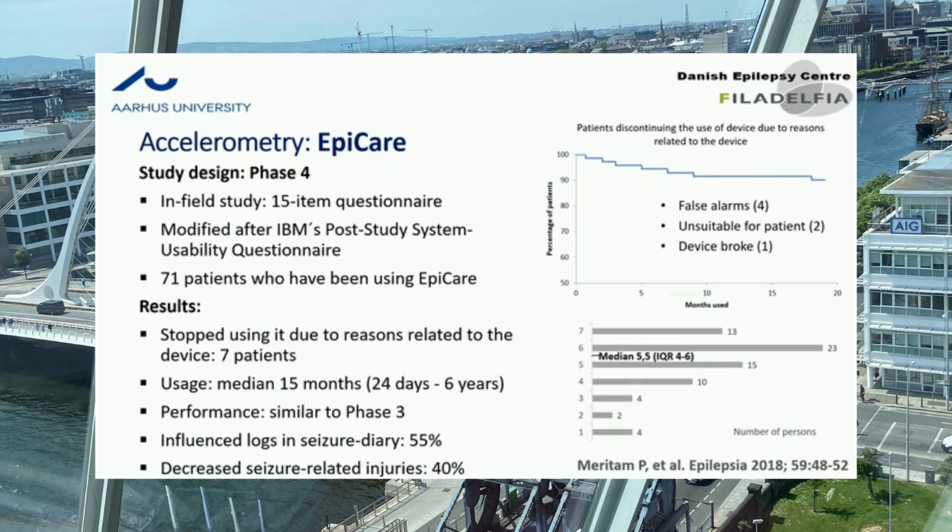Well, this is the question which are addressed in the so-called phase 4 studies, the in-field studies. And here we asked the people with epilepsy, these were mainly in protected home facilities, how useful it is, and on a 7 scale, the median was 5.5. The performance in the home environment of the patients was very similar to what we saw in the epilepsy monitoring unit. And then the caregivers and the people with epilepsy said that more than half of them said that the alarm helped them to log the seizures into their diary, and then 40% of them said that the alarm helped them to prevent injuries.